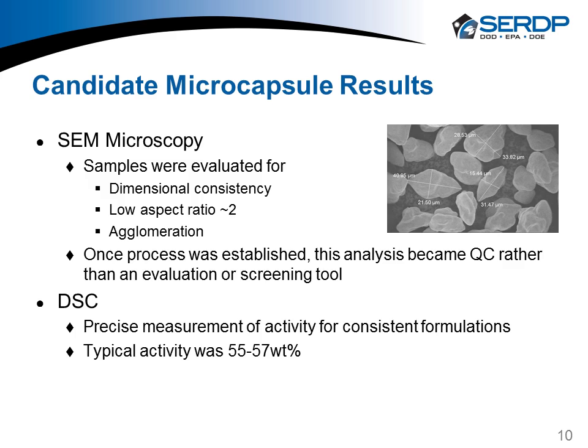formulation. And then we looked at DSC, as I mentioned, to determine the activity of each encapsulated batch. And a typical activity was about 55 to 57% by weight. And that was fairly consistent as we got later on into the project, and the encapsulation process became more consistent.